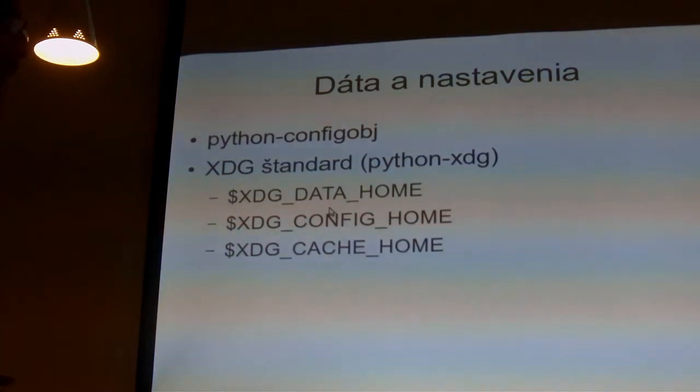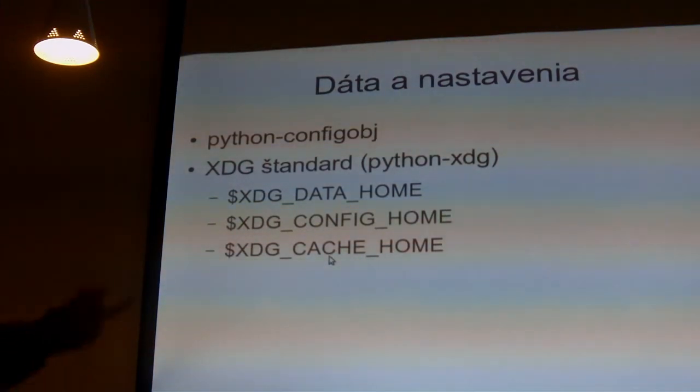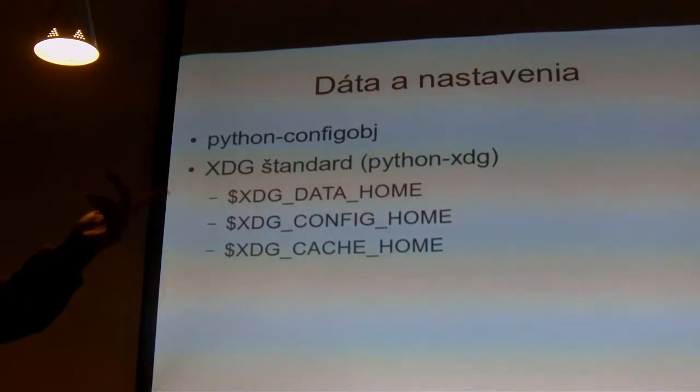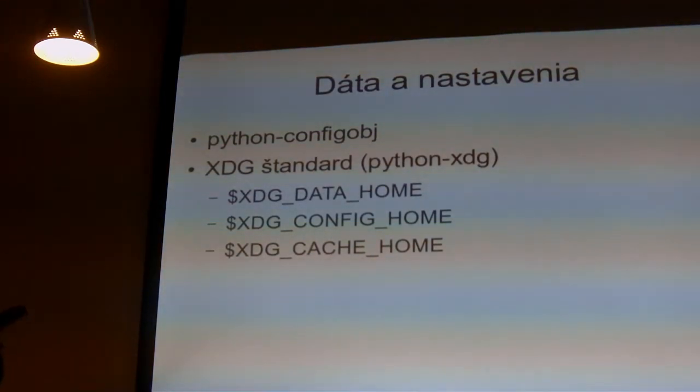For example, in GTG's case, it's where you would like to have your tasks stored, where your configuration is, and where the cache directory is, where you could save images and so on. For that, the environment variables are set, and you should read them and act accordingly.